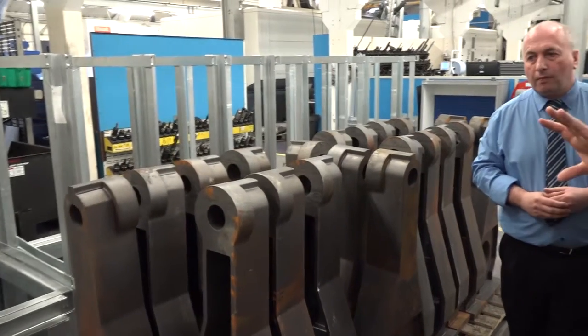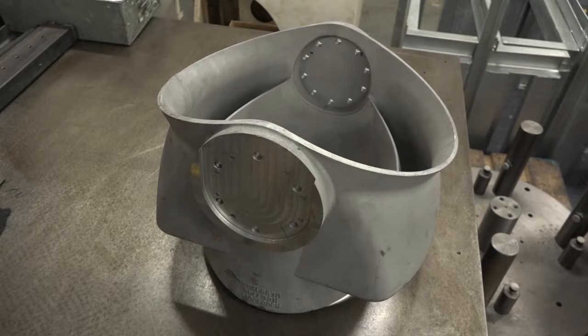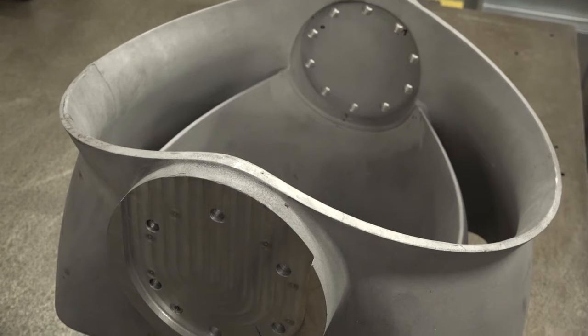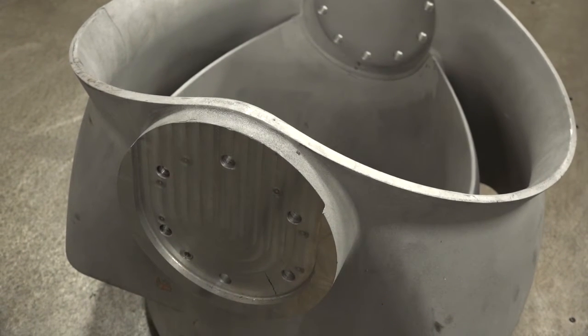Excellent. Now, another component you've got here? This is an aluminium casting. This is for an MOD. It's an MOD component. This sits underneath your rescue boats. It's part of the jet propulsion system. And the relationship with the casting supplier, who's our direct customer, is coming along nicely.